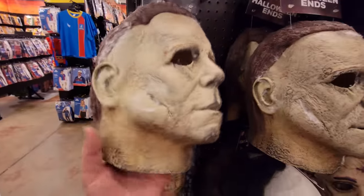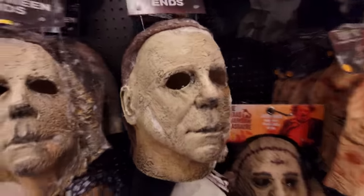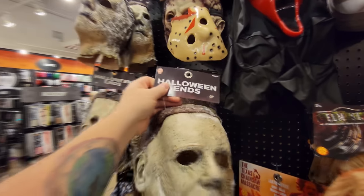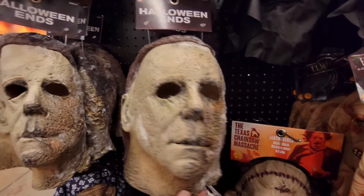Wow. This is usually how I find them, guys, like smashed up and stuff. I had to try to puff them out. But this one actually looks really good, and I haven't even touched it at all. How much is that anyway? $79.99 for the Halloween Ends mask.